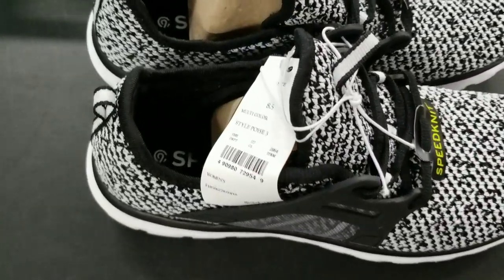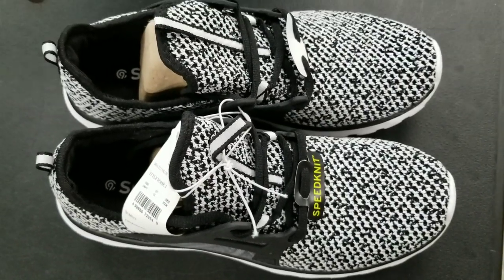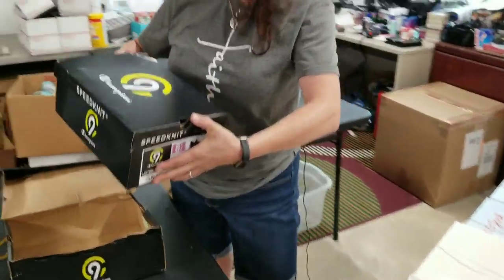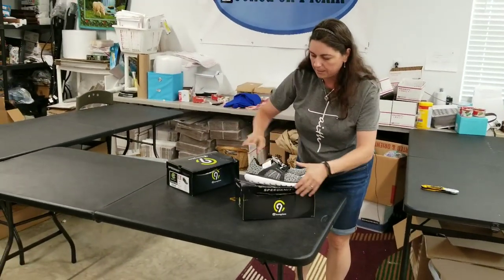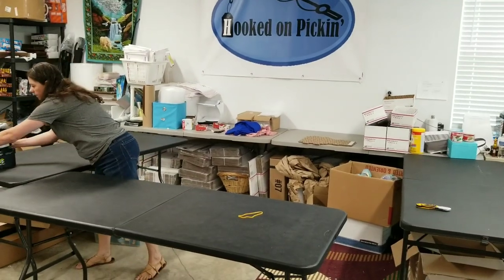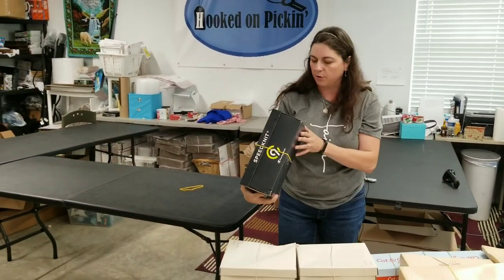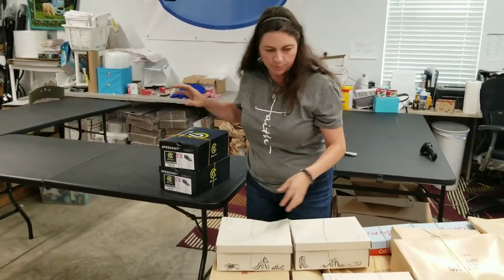So these are a pair of 8.5s. They are called Poise 3 is the style. So every time I see the Poise 3, I'm just gonna stack them together. So here's another pair of Champion Poise 3. So what I'm gonna do, leave these on top, and then we're gonna make a Poise 3 stack here. That way we know that's the same shoe and we don't have to open each one. Same thing here. So we're gonna grab all the Champion boxes. Yep, Poise 3.